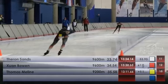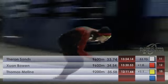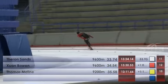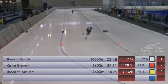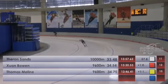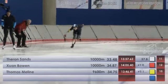Bowen's bringing it back down for his last lap. Thomas Milin will come around with 500 meters to go. Can he negative split his last lap? As Theron Sands will arrive at the finish line. Massive personal best. 13:57.62 for Theron Sands. Bowen finishes with a 14:05.40.